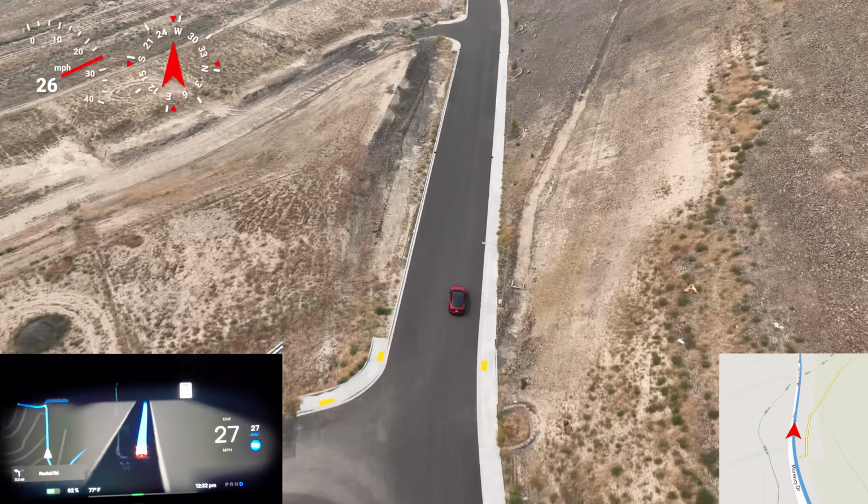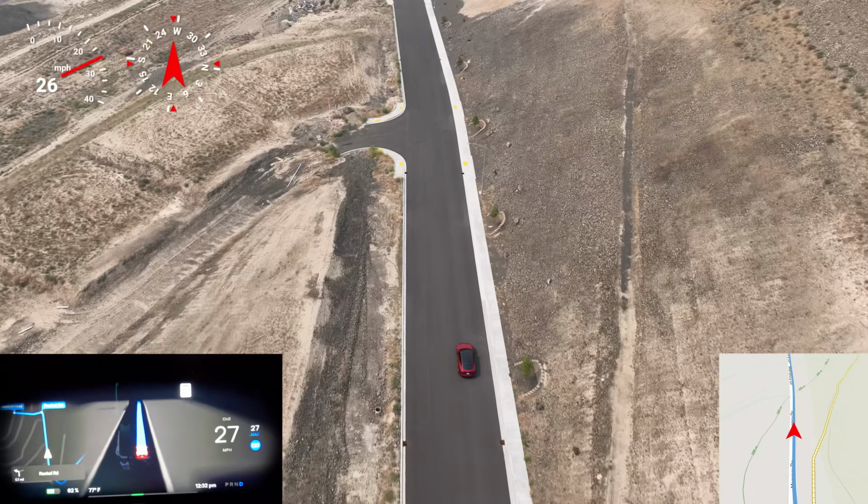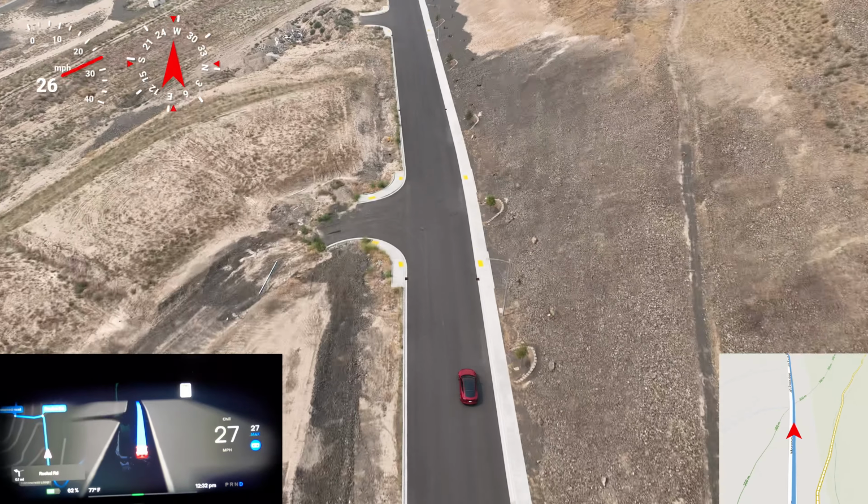Do you want me to just turn down that empty one again? Yeah, if you don't mind. You can even make a left prior, like up at this intersection. Yeah, that's what I was going to do.